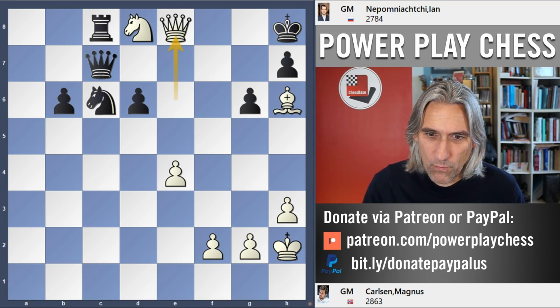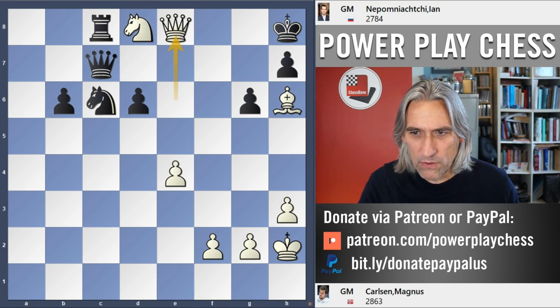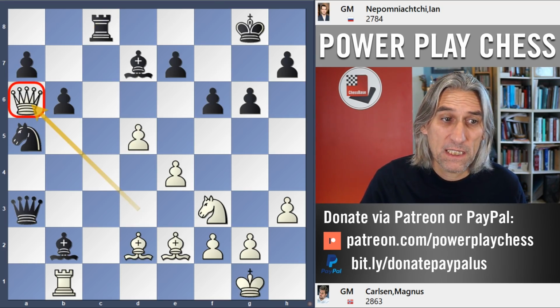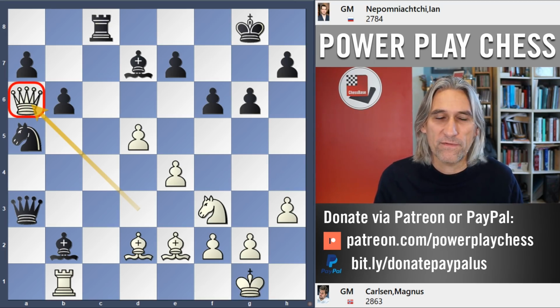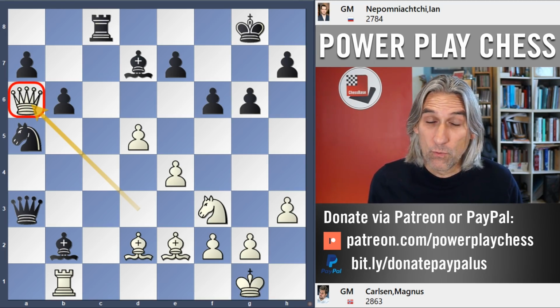Wow. What a swift end to the game. I can imagine that Nepo, particularly as this is a rapid play game, had completely underestimated the move queen a6, assumed there would be some kind of defense here, but wow. What a move, what an attack.